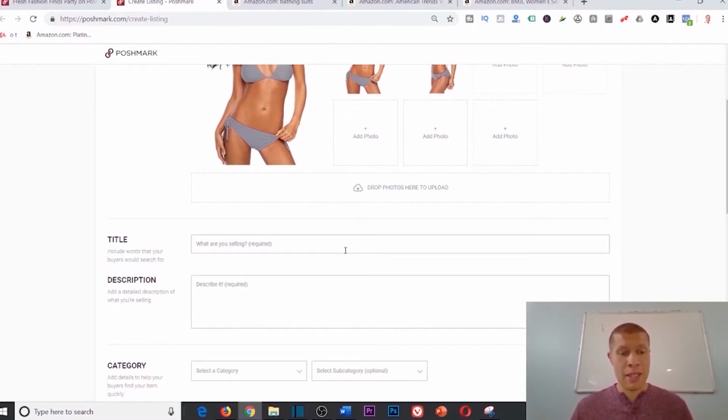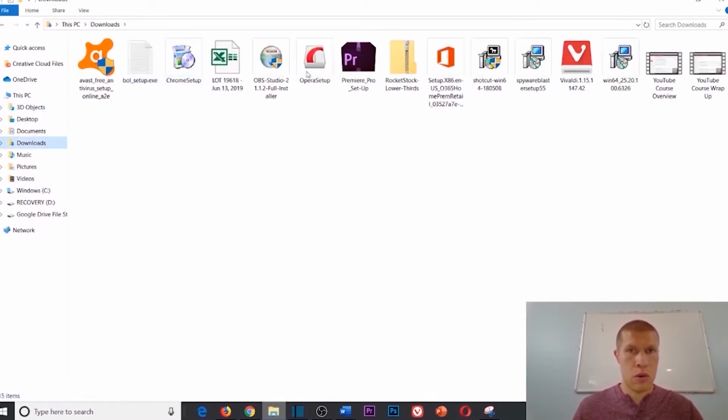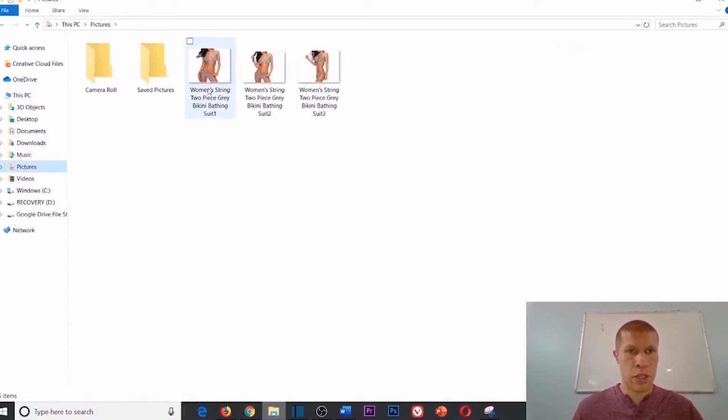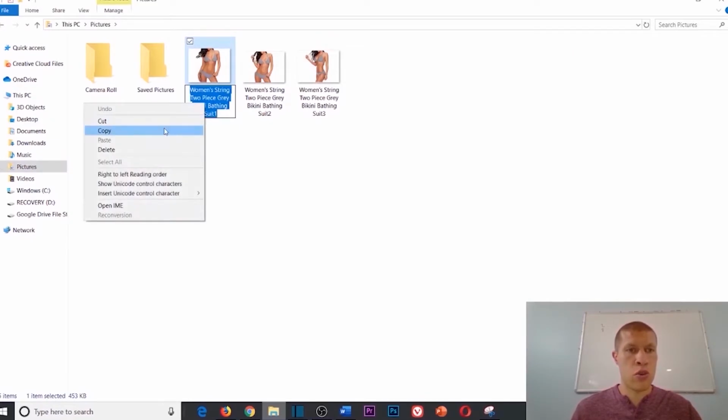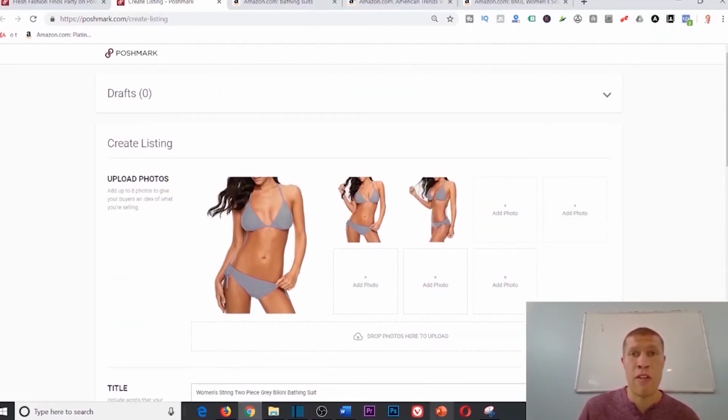Then I'm going to add the title in there. So what was it again? Is that in downloads? No, it's in pictures. So: women's string two-piece gray bikini bathing suit. Boom, and it fits perfectly. We only have one character left. So that's a great title, and now we have our product pictures.